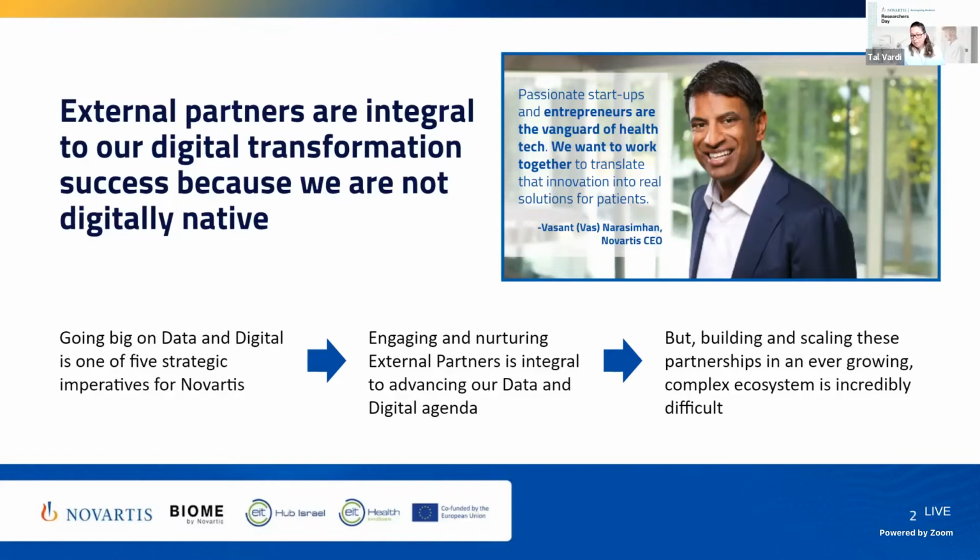But as you all know, Novartis is a research and development pharmaceutical company. We are not a technological expert. We don't have the tech expertise. And this is why the biome was created. So the biome is the innovation arm focused on digital health solutions, which really are coming to support and address problem statements, which are coming from the disease areas or the therapeutic areas that we are serving.